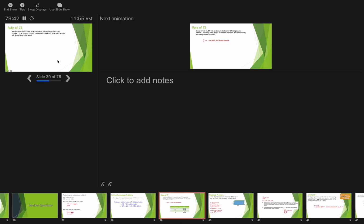Next up, little rule of 72 work. Okay. So 72 divided by 12 is 6. So in 6 years, the money is going to double. So how does that affect what's going on here? Well, you started out with $5,000. In 6 years, you've got $10,000. In 12 years, you've got $20,000. In 18 years, you've got $40,000. And then in 24 years, you have $80,000. Okay? So that's how much money you'll have in 24 years, $80,000.